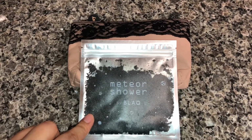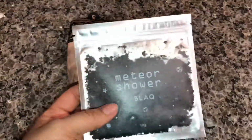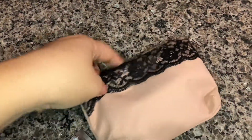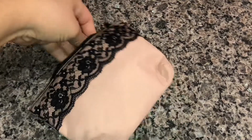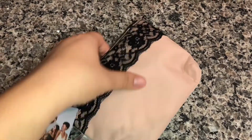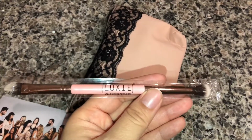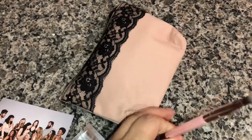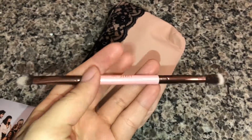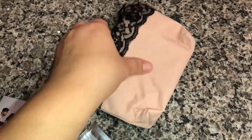So the first item I got is the Meteor Shower by Black. It is a body scrub, and I believe it has a little glitter to it. Next in my bag, I have the postcard that it came with, a brush from Luxie. It looks like this. It's double, and the number is 249. Looks like that. That's nice.